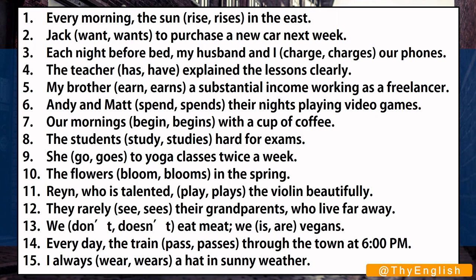Number 1. Every morning, the sun rises in the east. Number 2. Jack wants to purchase a new car next week. Number 3. Each night before bed, my husband and I charges our phones. Number 4. The teacher has have explained the lessons clearly. Number 5. My brother earns a substantial income working as a freelancer. Number 6. Andy and Matt spends their nights playing video games.